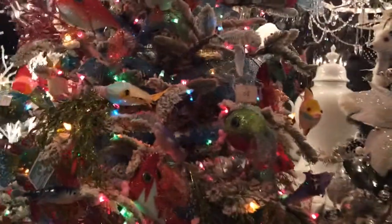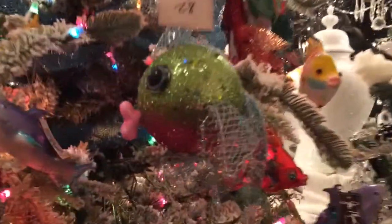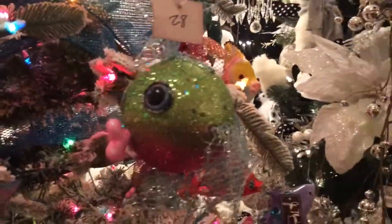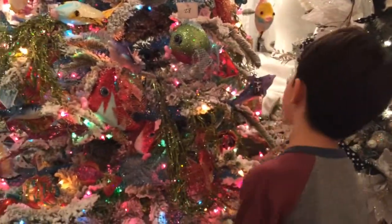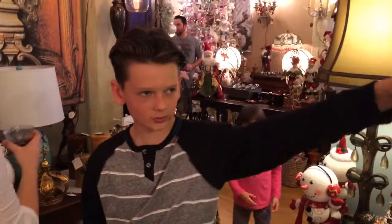What's your favorite ornament on the fishy? I like this one right here, with the funny lips. No, I really like these two. They're really the same. Yeah, they're kind of similar, right? They look similar to each other. Hey, what? This one right here.